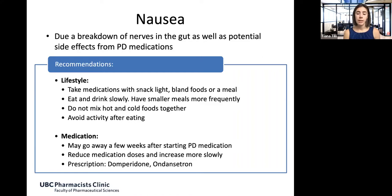You can also implement some of the lifestyle techniques that we talked about to also help it get better more quickly. If it doesn't seem to go away with a few weeks, some of the things we can do are lower the medication doses and then try to increase more slowly to a higher dose once your body is okay with that lower dose. And lastly, if these things aren't working, we can again move to prescription medications. One of the most common ones used for people with Parkinson's is called domperidone. And this can help avoid the medications that we take for Parkinson's working in the stomach and really having dopamine in the stomach, which can aggravate it and cause nausea. So it can help reduce that.